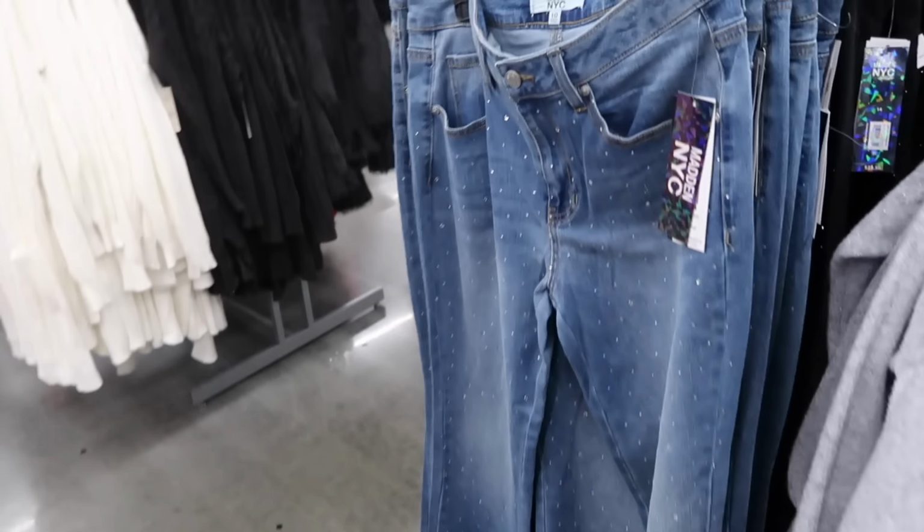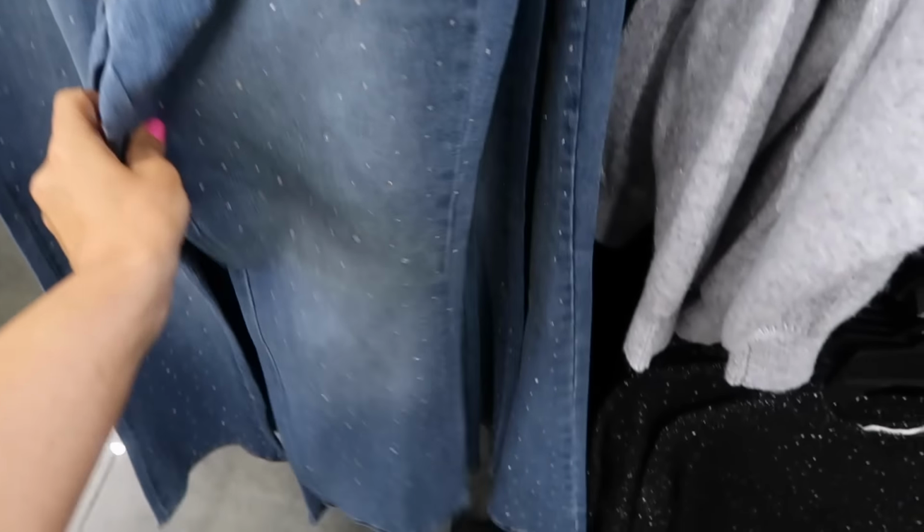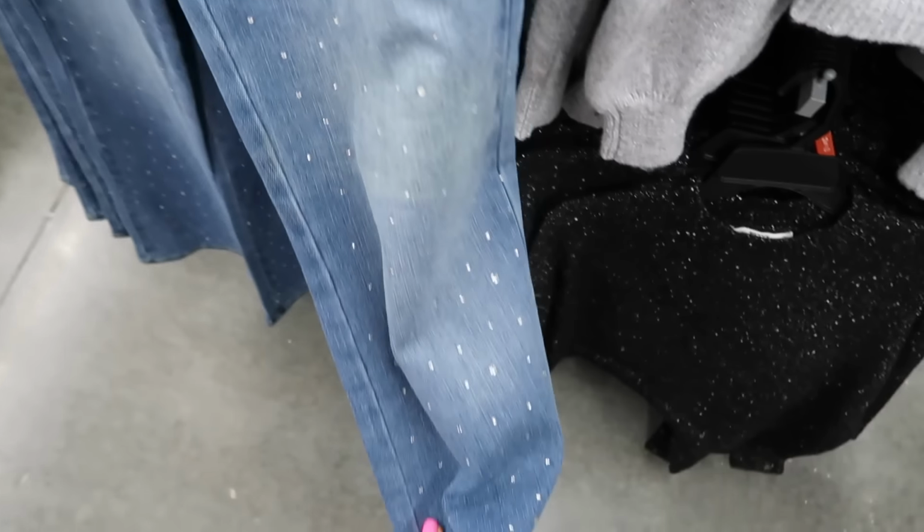Sneak peek denim from Madden NYC with all of the rhinestones. These are high rise. They have the rhinestone with the flare leg feeding through the front and then a little bit in the back. In the blue denim, also comes in the black with the black kind of crystal and silver, and these are $23.50.